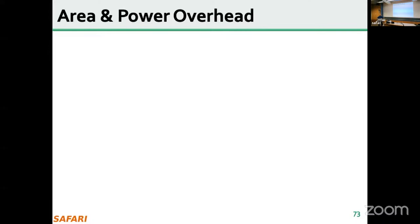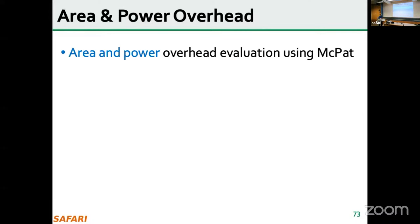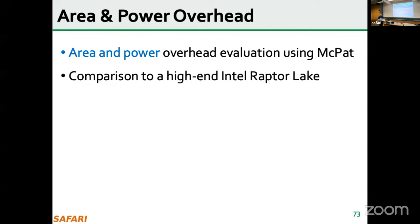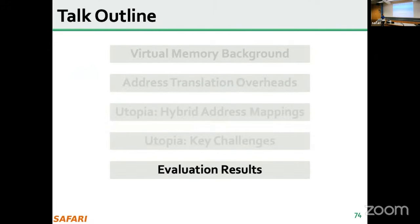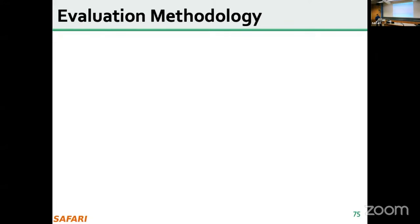What about area and power overheads of all these changes? We evaluated using McPAT. It's a tool that's used heavily in computer architecture papers, and we compared it to a high-end Intel Raptor Lake. Utopia incurs a 0.64% area and 0.72% power overhead per core. And this is mainly due to the additional caching components we introduced in the memory management unit. Let's see right now the evaluation results.